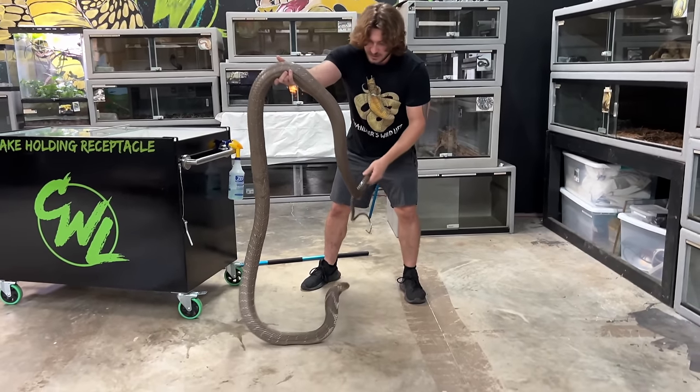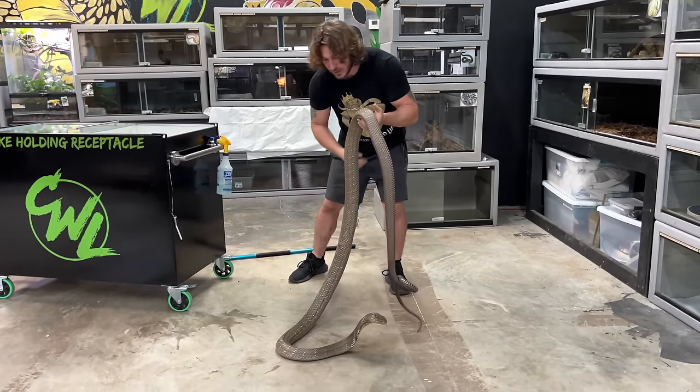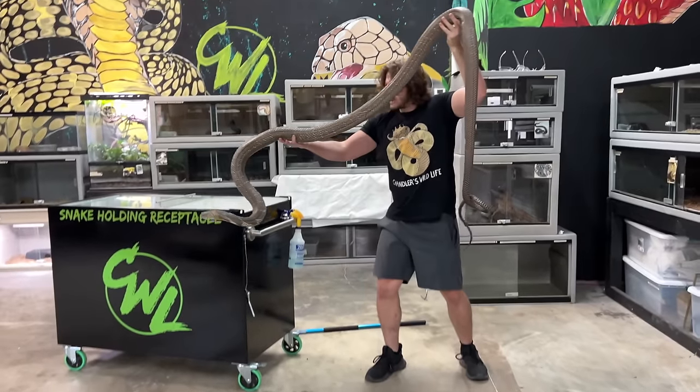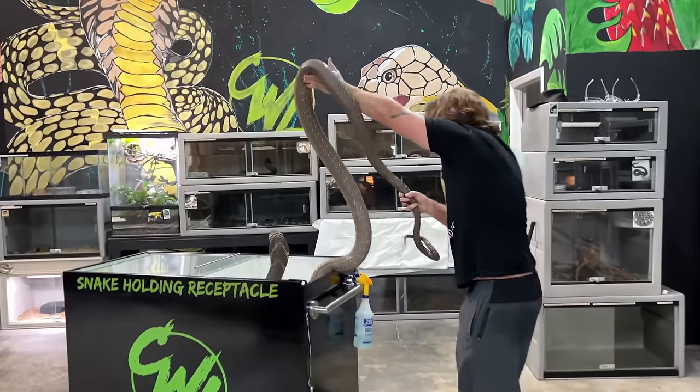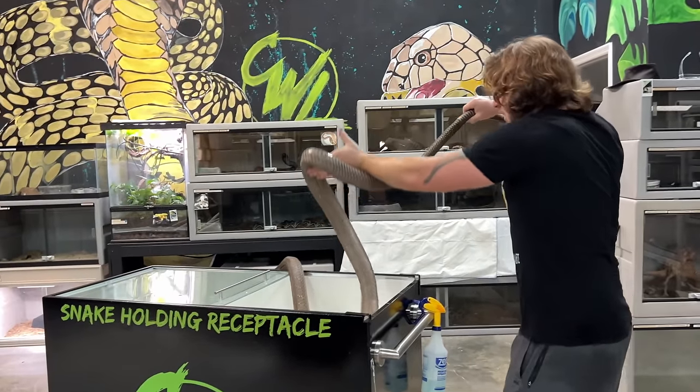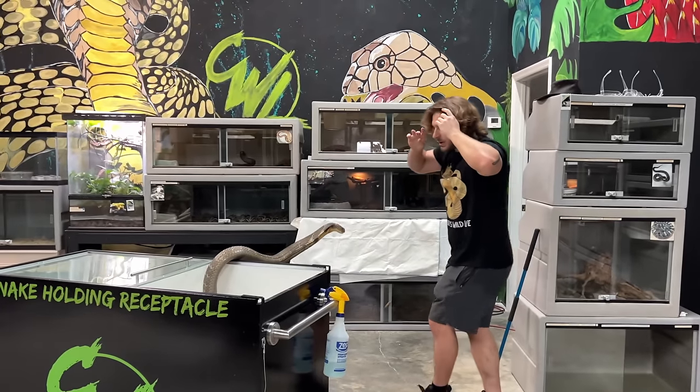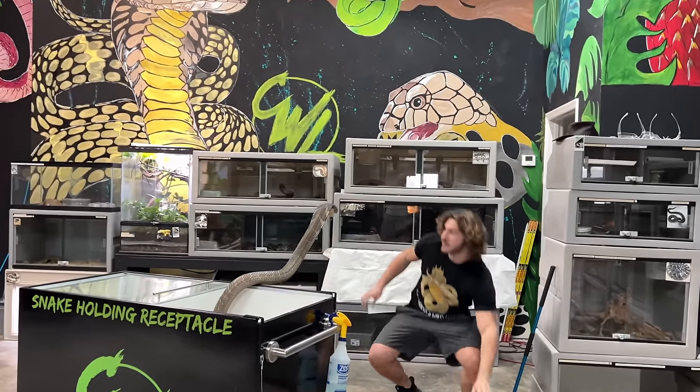And the Malaysians are supposed to be the biggest king cobras in the world. So we want to make sure we keep that bloodline straight, because eventually these king cobras will be different species. They're going to be classified as their own individual species. And we don't want to create hybrids, because that would not be good for conservation of king cobras.